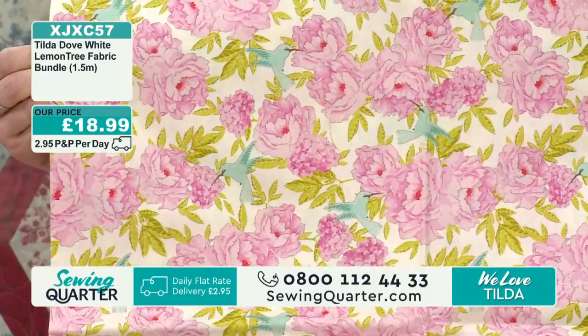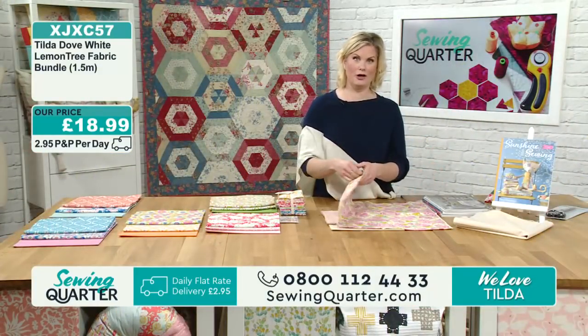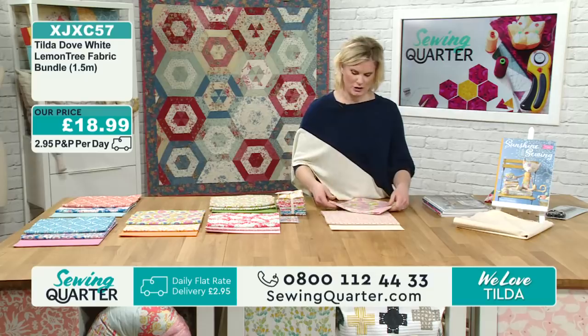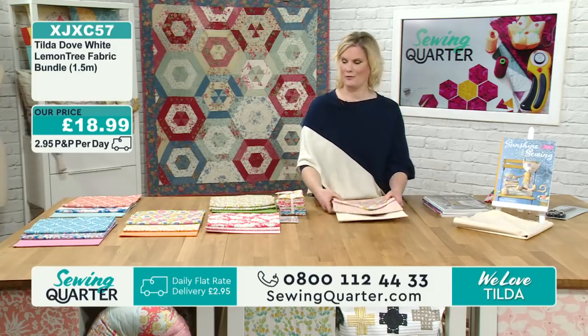Beautiful. I can imagine, actually, getting this bundle and doing a whole range of your makeup bags and going away bags and, you know, things like that. It'd be lovely. Toiletry bags. There you go. Beautiful.